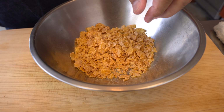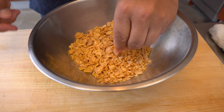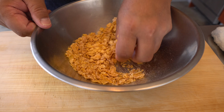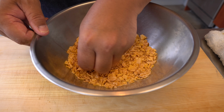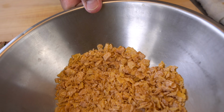This should be okay. I'm going to start to heat up the oil. Yeah, I think this is good. This is a very new challenge, new style of katsu. Yeah, new style katsu. Okay.